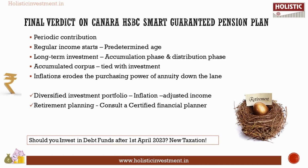After the accumulation phase, you can't enjoy the accumulated corpus, that is the lump sum amount. You can't liquidate the corpus for emergency purposes or any other goals. Only annuity is receivable. Also, the annuity is constant throughout your lifetime. The annuity will lose its purchasing power due to inflation, especially as medical inflation is soaring. Keeping all these points in mind, it is better to avoid the Canara HSBC Smart Guaranteed Pension Plan.